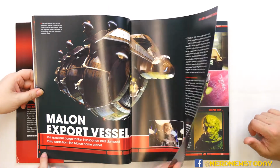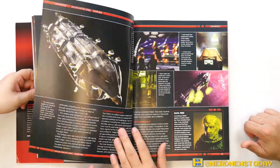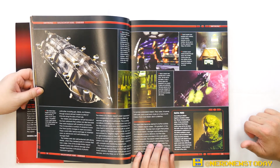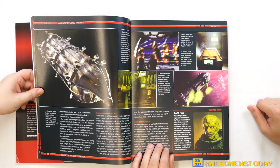The Malon were the weirdest things. They were the garbage men of the Delta Quadrant. But they're the ones that kept coming back. Not many times, but they came back a few times. In some ways they were more of a villain than some of the stronger characters that we thought were going to be more scary. You know, it was the garbage people.